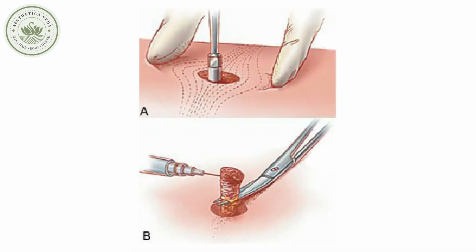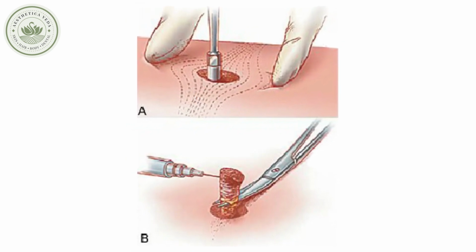And then we have punch elevation and punch excision techniques. So what happens is the scar is usually depressed compared to the rest of the level of the skin, right? So we excise the scar completely, or we excise it and re-implant it at a level higher than the surrounding skin, so that when it heals, it comes back in level with the skin.